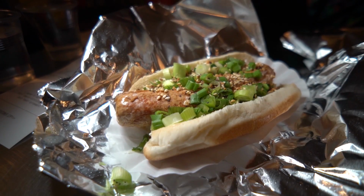It's seriously some of the best hot dogs you can get in New York City. They're super customizable hot dogs, and they have a really weird menu, but you can also customize your own hot dog and put whatever you want on it. Probably my favorite hot dog I've ever had in my life.